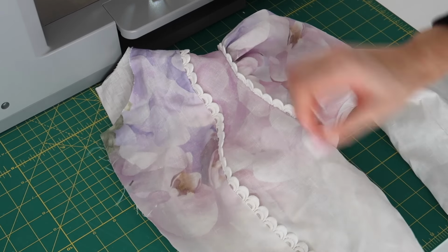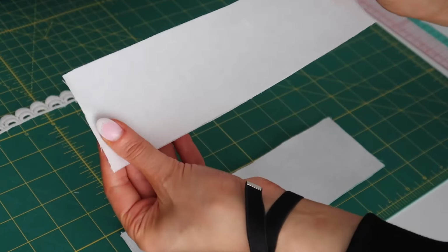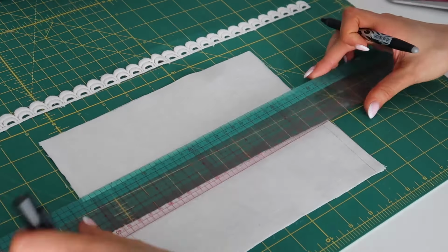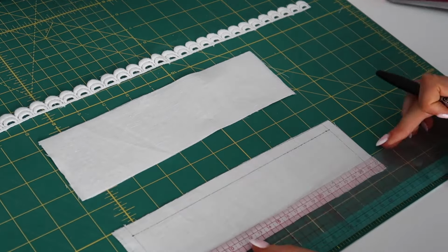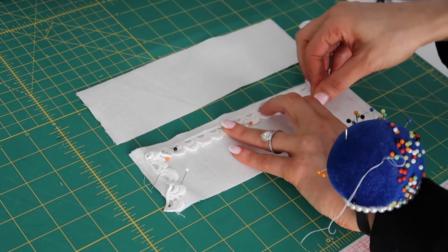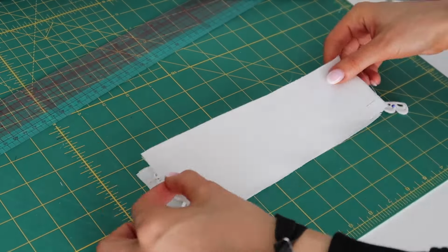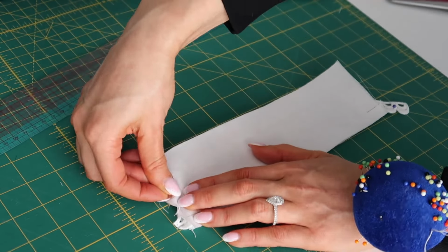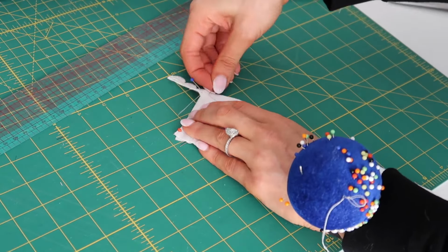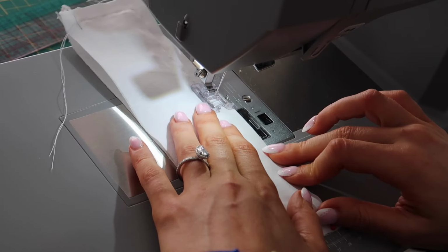To prepare the cuff, we're going to apply interfacing to the wrong sides of the cuff pieces, and then we're going to pin them with right sides together and stitch along the short sides and one of the longer sides with a 1 centimeter seam allowance. And you can see that I've obviously added some trim in this seam as well. It's really important that you leave a gap of about 1 centimeter at the start and the end of your stitches so that we can fold the edges of the cuff in.